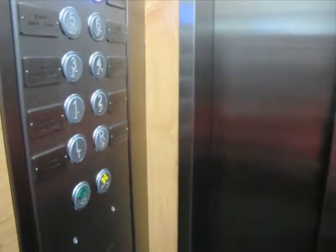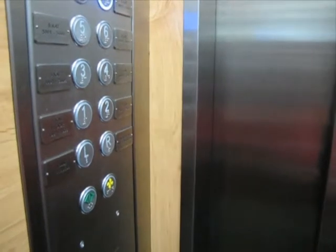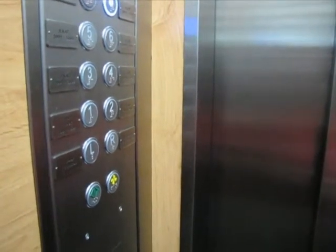This lift is really cosy. There's the door. What do you mean you could fit 4 people in here at least? Yeah, all on top of each other.